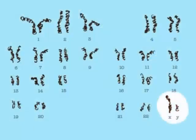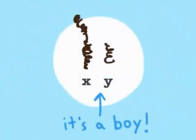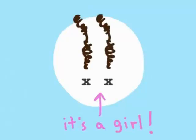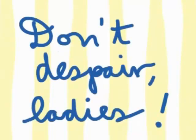Only males have a Y chromosome. That's what makes them male. Females have two X chromosomes. The Y chromosome is passed down from father to son, so males have a built-in way to discover their paternal ancestry. But don't despair, ladies.